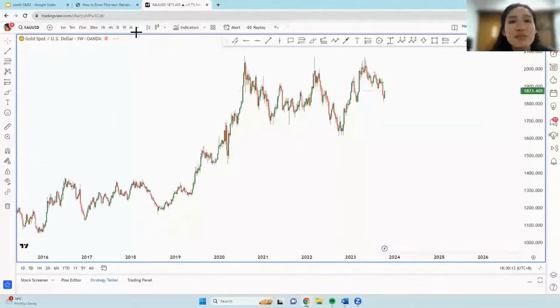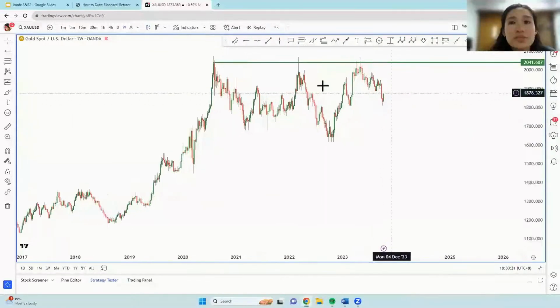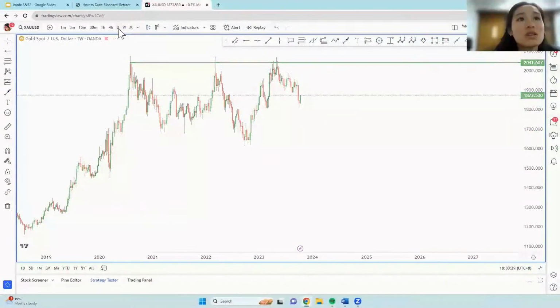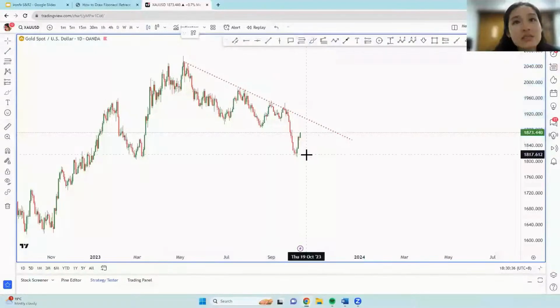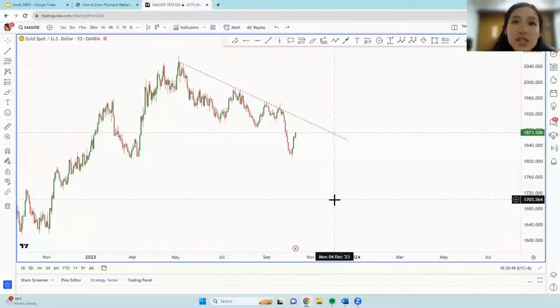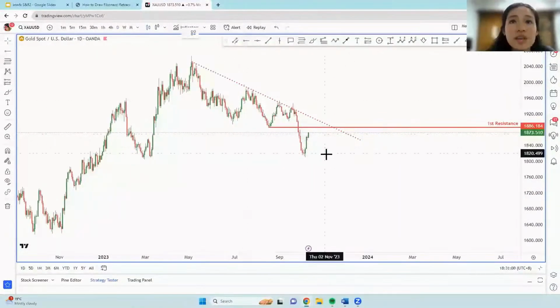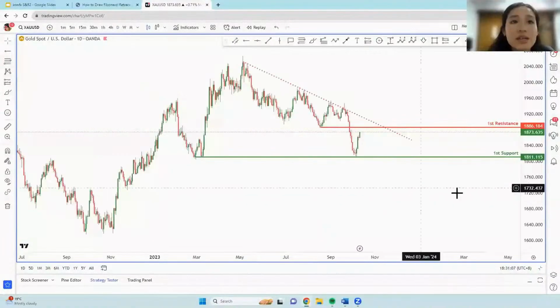Okay, so let's start off with the higher time frames so that we get an idea of where prices are headed, just the general direction. We have three swing high resistances here, and we have price moving downwards. On our daily time frame, we have three swing highs that match our descending trend line, so this is a valid trend line. Maybe I'll just place my first resistance there and my second resistance here, or rather my first support here.